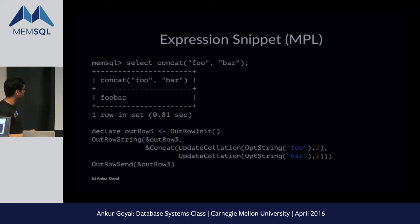Here's a snippet of MemSQL programming language code that we generate. So it looks kind of like the C++ code. You can see that there's no templates. Concat only operates on strings. Conversions are explicit within MPL. In this case, there's no conversions necessary because this already operates on strings. And it looks kind of similar-ish to a procedural language like C++.